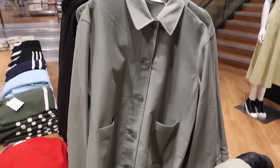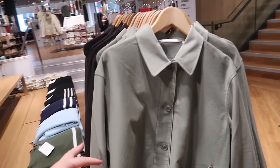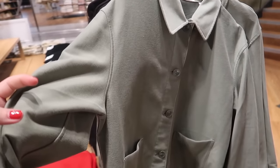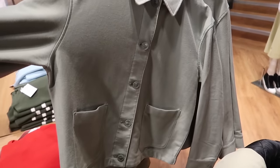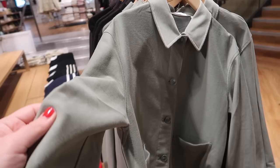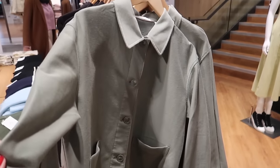There's also this relaxed jersey jacket, which I really like the style and shape of, but I don't like that it's jersey material. I wish it was like a stiffer cotton or linen, because it's really nice, but just for me it's too kind of tracksuity. Makes me think of that with that jersey feeling.